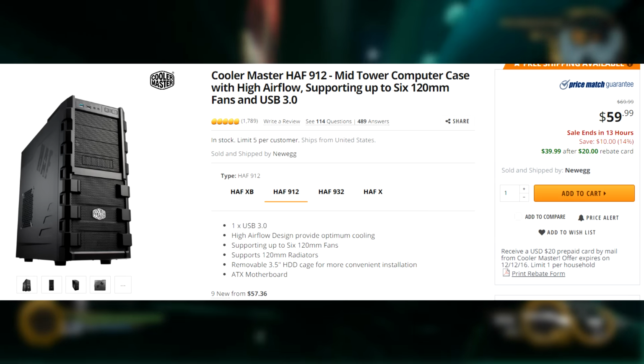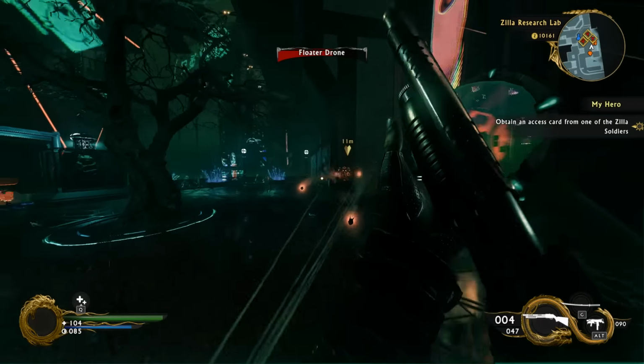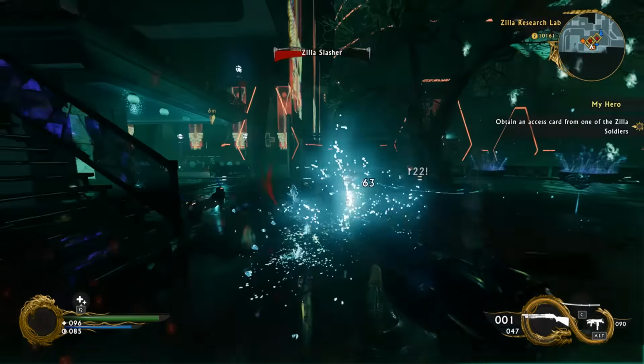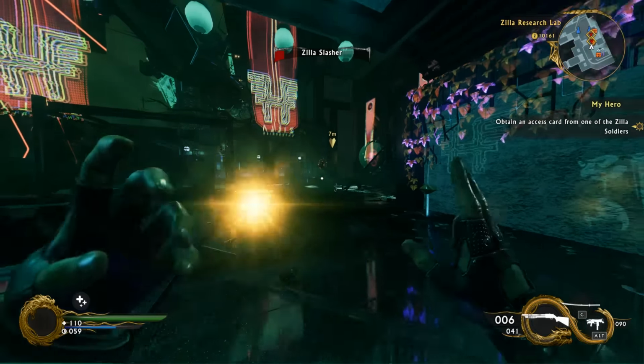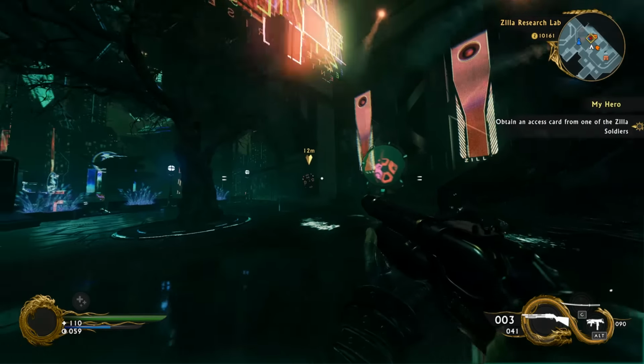I'm a little biased towards this case since I do have it myself and I've absolutely loved it. I got it back in 2013, I believe, and I'm still using it to this day. It's just a great looking case. It doesn't have a side window, but the exterior looks really good and the interior is on point. Cooler Master's got a lot of great cases and this one is another good option.